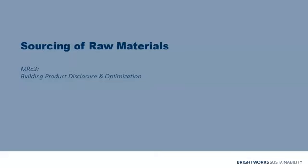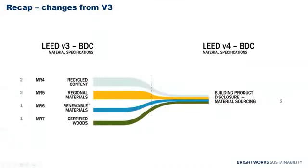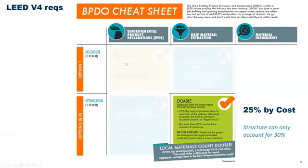All right, and then the last credit of today, before we open it up for questions, is on sourcing of raw materials. If you're familiar with version 3 of LEED, this one will feel the most familiar, but there have been changes. As a recap, these 4 credits from LEED version 3 have been combined into 1 credit for LEED version 4. And there was an option 1, but even Building Green determined that option 1 wasn't really achievable.